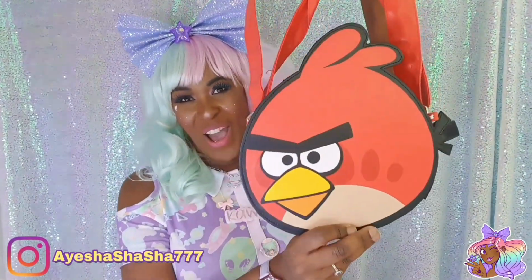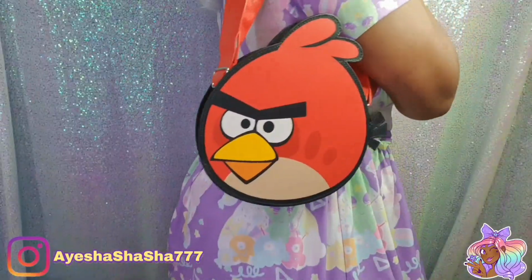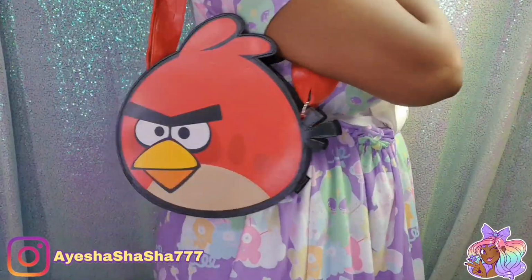Now this next bag is cool, okay? This one is cool. I know that you guys always see my super cute kawaii side, but I do like old school retro things. And some of them are bolder colors, like red, even though I don't wear a lot of red, but I do wear black sometimes. So this goes quite well with the black. It's this Angry Birds bag. How cool is this? When Angry Birds first came out, I was all over that game, okay? I absolutely loved that game.